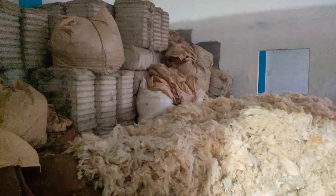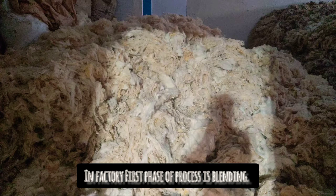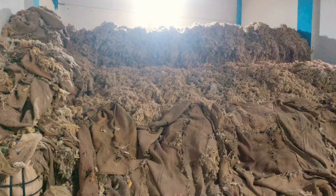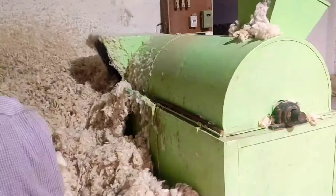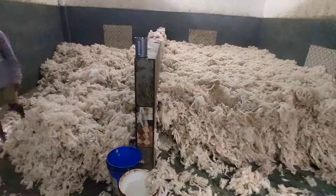Now we are here at the Sri Krishna Woolen Industries where further processing takes place. In the factory, the first phase of the process is blending, in which Indian wool and imported wool from New Zealand, Syria, China are mixed together by the opener. This is the semi-wasted wool. The second phase is teaser, where oiling and length cutting is done.